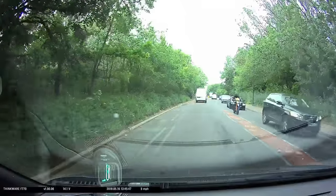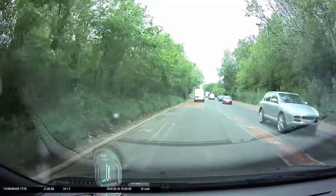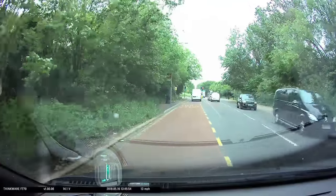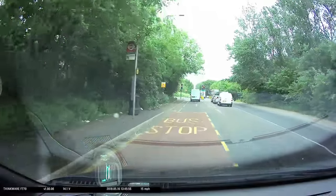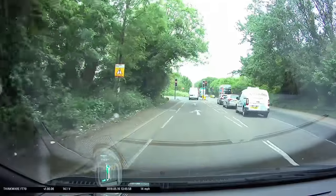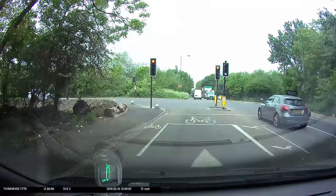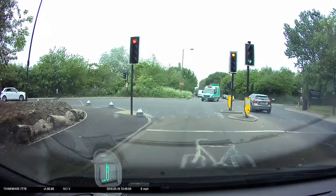So again, I feel that she's a little bit slow in making this progress. So literally, as I said, when the road is empty, you need to make progress. Can't stress it enough. So there goes the red light. She's going to stop at the line. She's got her left signal on, which is good.